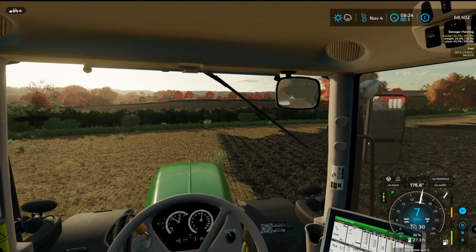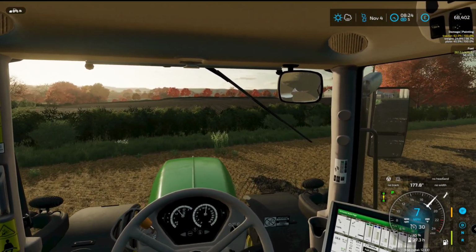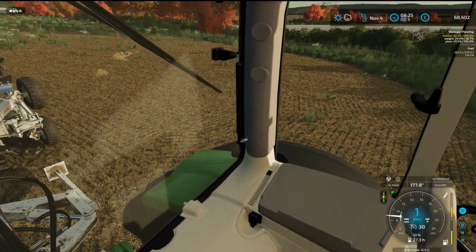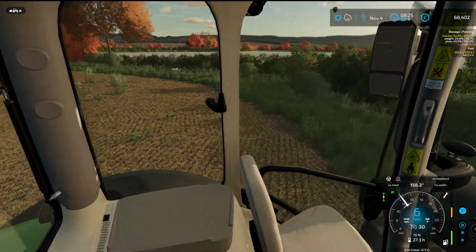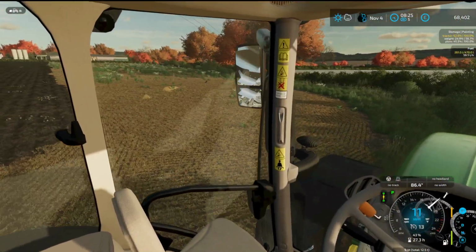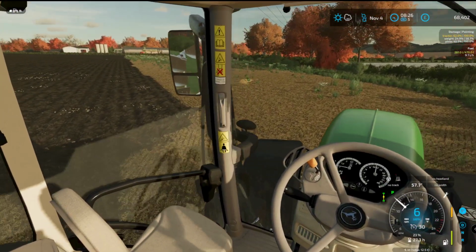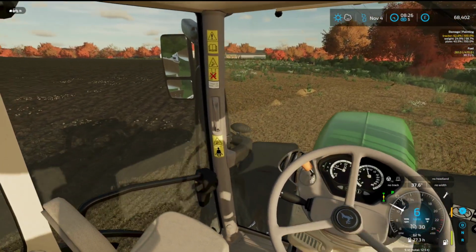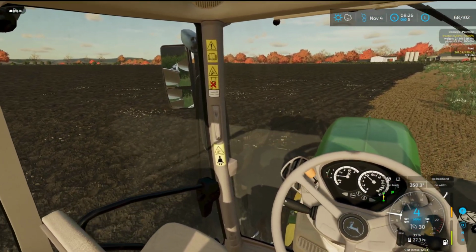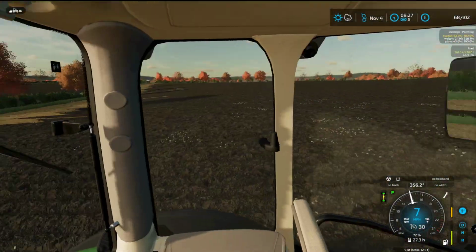Field in front of us all nicely ploughed. That will be staying in its ploughed state until the spring, when we can get the cultivator in or the drill. We also need to get the stone picker in here. Could be a case of buying a stone picker as we go forward.